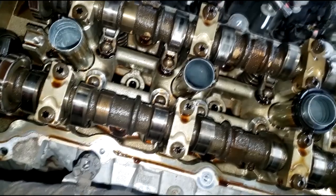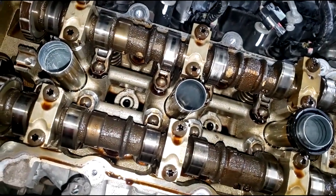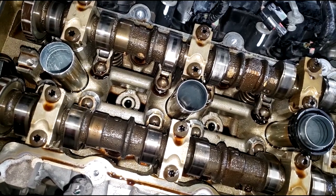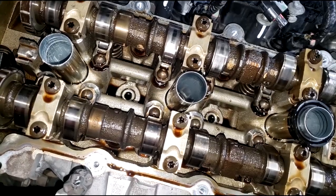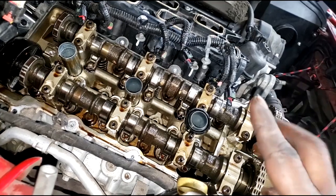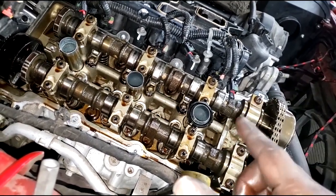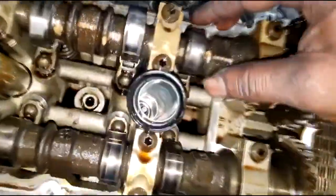Still kind of hot, but this is my problem, guys. This is what's causing the misfire as well as the ticking. Now, I've always said this: if you have a misfire and ticking, yes, you've got a problem with the valve train. Okay, but whoa, I didn't see this one.